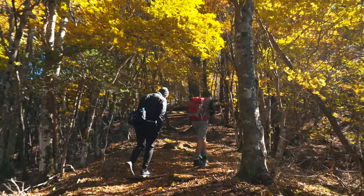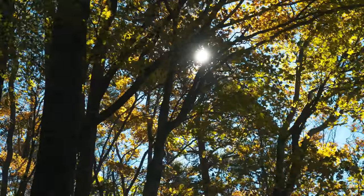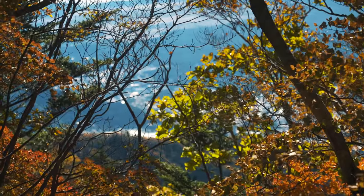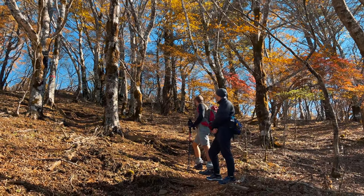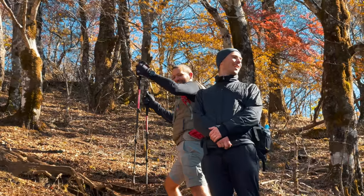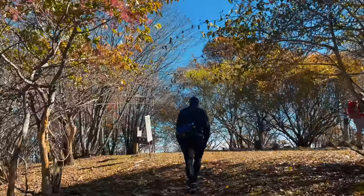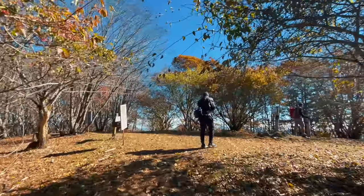The wind was fierce on the ridge, making us glad we brought our warm clothes. But the views kept getting better and better. In fact, the views we were about to get would be even more epic as we pushed towards the summit of Kurodake. That right there is the top of Kurodake. I think we're gonna have an awesome view up there. We made it!